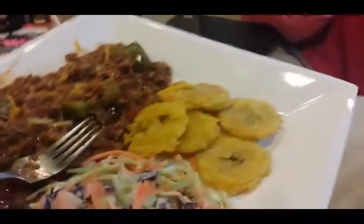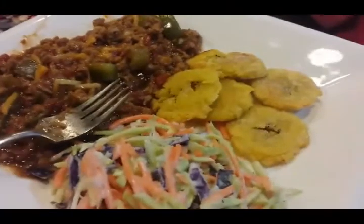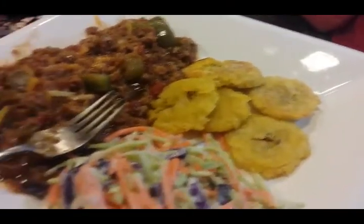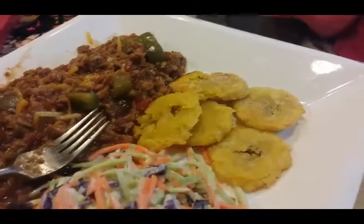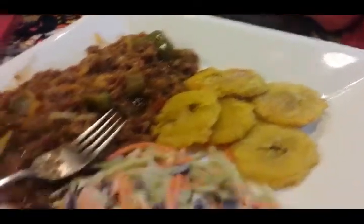Here is my dinner. It's so yum. I know a pile of brown never looks appetizing, but when I tell you that this is so good, OMG. I totally forgot to buy Hawaiian rolls or something to eat it with, but I think this will do.